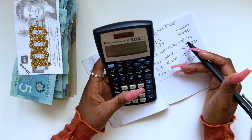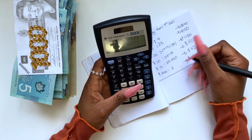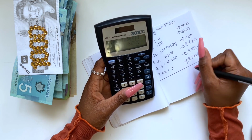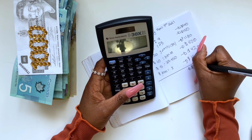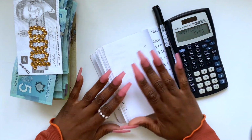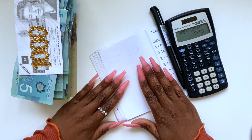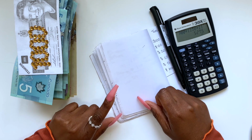I'm gonna have to keep up. So $5,275. Not bad for 3 months in for a newbie. So let's do a total of $5,275. All right, so let me put an emphasis on the fact that I've done this for 3 months only. 3 months, and I've been able to save this much.